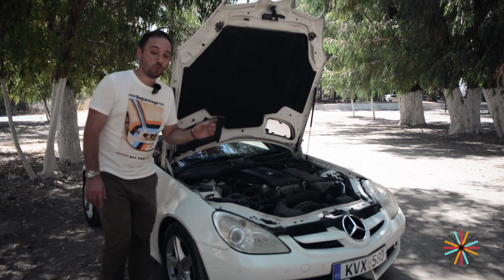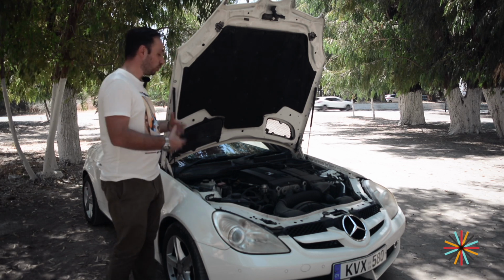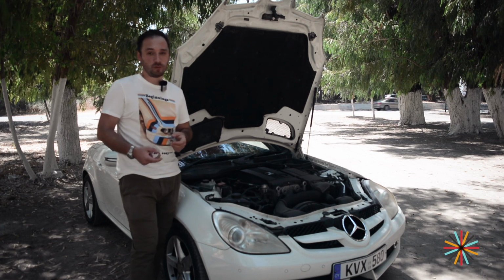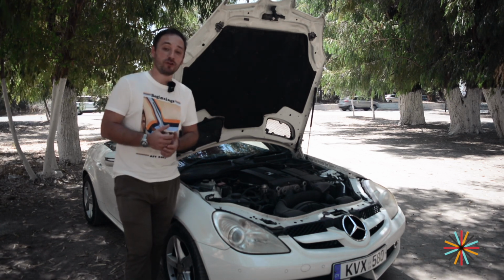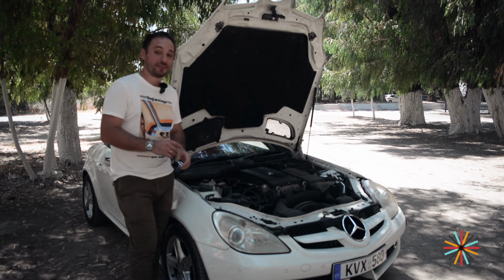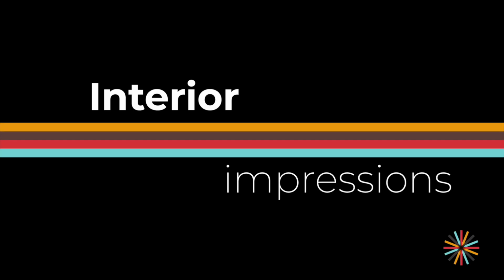The engine is a 1.8 liter petrol engine that is turbocharged, and it's giving you 184 horsepower. This engine was boosted with 21 horsepower from the previous generation, and as well it has 250 Newton meters of torque.